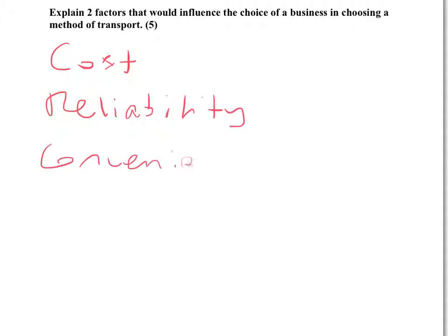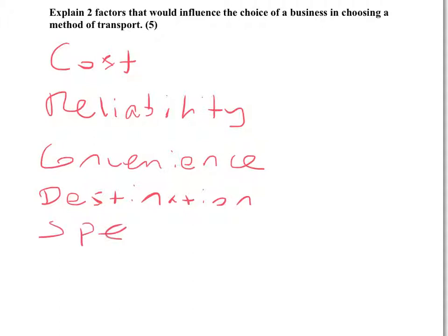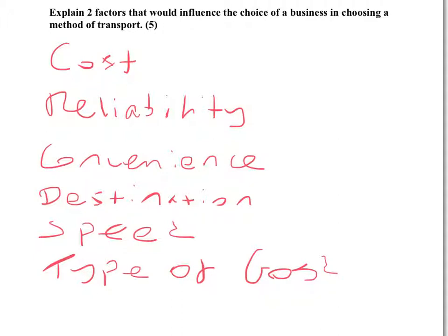And finally, explain 2 factors that would influence the choice of a business in choosing a method of transport. These are the lists that we looked at in class. Be cost, reliability, convenience, destination, speed, and type of good. All these factors will influence your decision of what type of transport you will use.